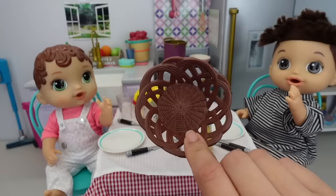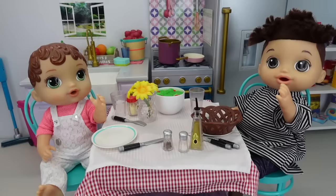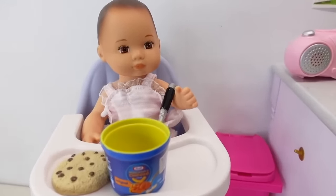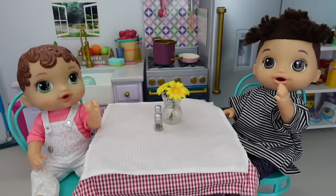Drake ate the entire basket of bread. Bread is yummy. Okay, I'm going to clean up the table and then we're going to start packing for our Disney vacation. It's almost time for Charlie's nap. Everything is cleaned up, so let's get to packing.